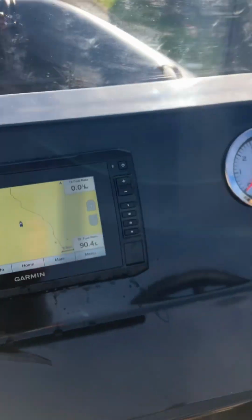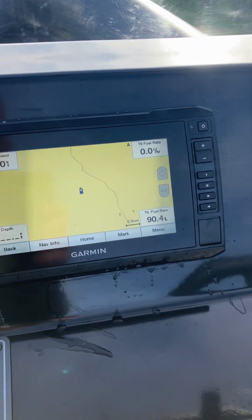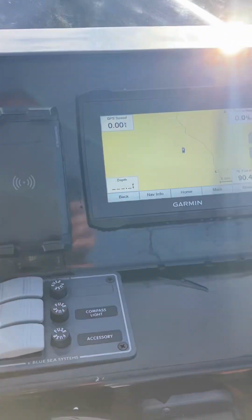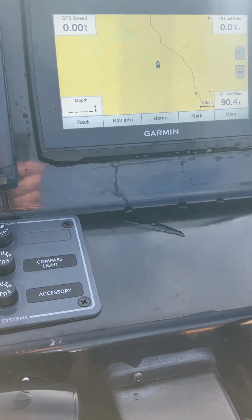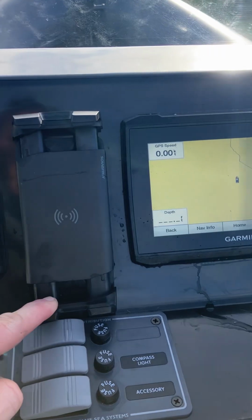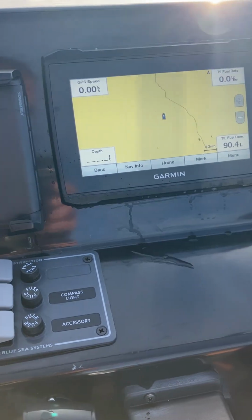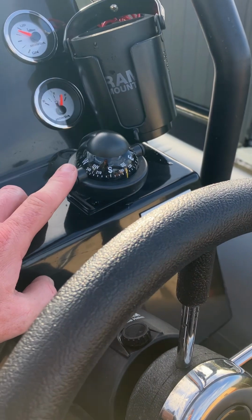The electronics pack on the boat is really, really good. So we've got the Garmin 75 CV chart plotter, we've got the Garmin VHF, Fusion audio, and what has also been added is the ScanStrut wireless phone charger, so your phone just clips in here and charges away. We've also added an additional Blue Sea switch panel. There is a spare way there if you want to add something else, and we've added this backlit compass.